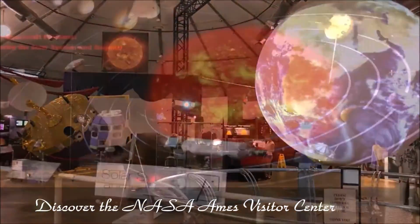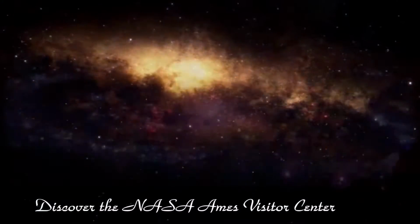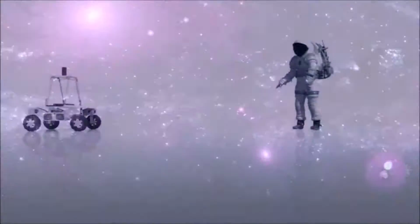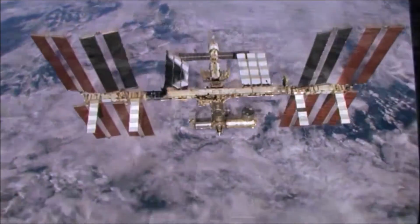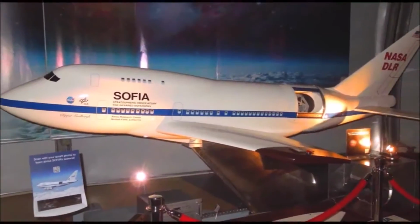The Ames Research Center is located in the heart of Silicon Valley and cordially invites you to tour its intriguing visitor center and learn about NASA while exploring exciting NASA missions. During your visit, you can see a real moon rock, a Martian asteroid, learn how astronauts live and work in space and much more.